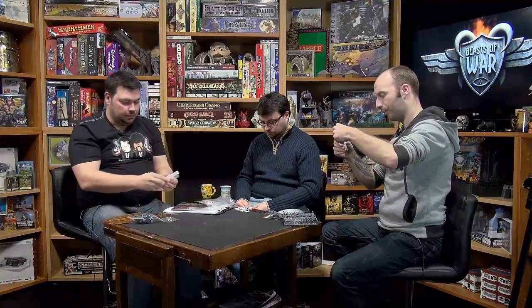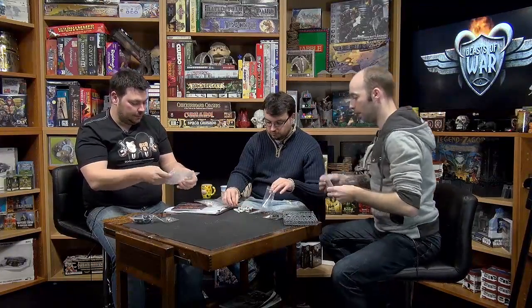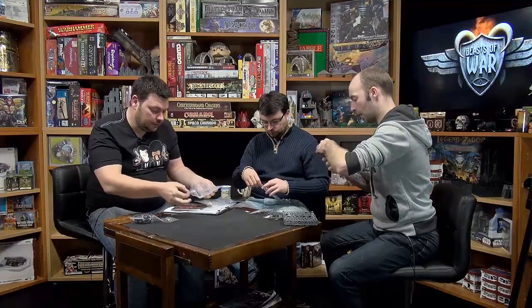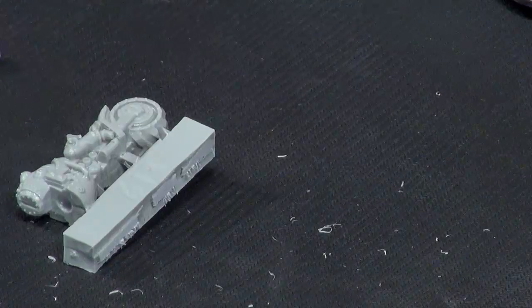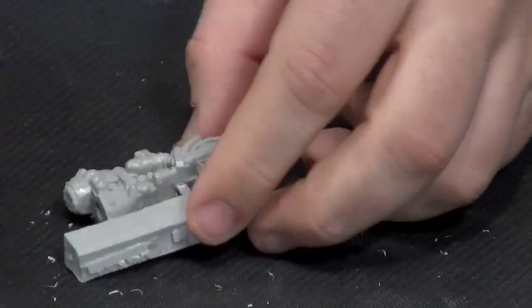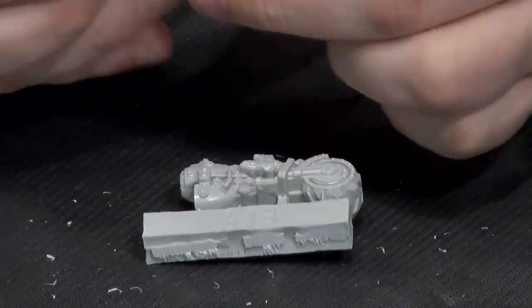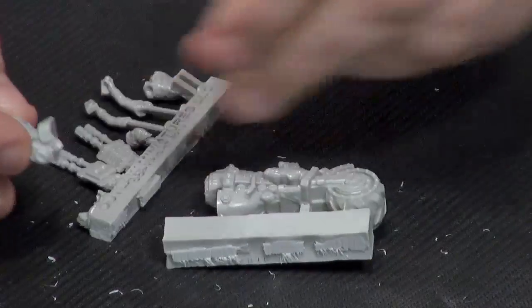Okay, and the final miniature is this one here, which is the Interceptor. Let's get that one out. Oh, look at this. This is the one I like. This one doesn't hover. This one has wheels. It's a bit like the Batman tumbler. The motorbike. Yes. I just had to snap that off a little bit there.